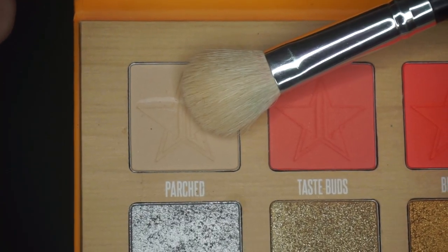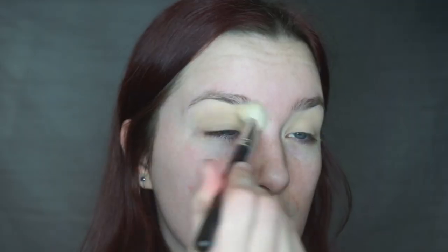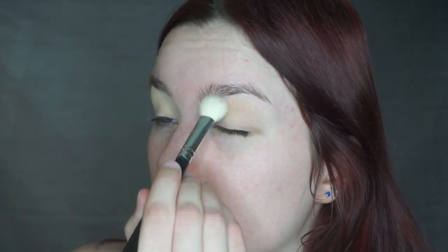So to set my primer, I'm going to be going into Parched. This is a step I always like to do just to make sure that all the shadows I blend on top go smoothly instead of getting stuck anywhere.